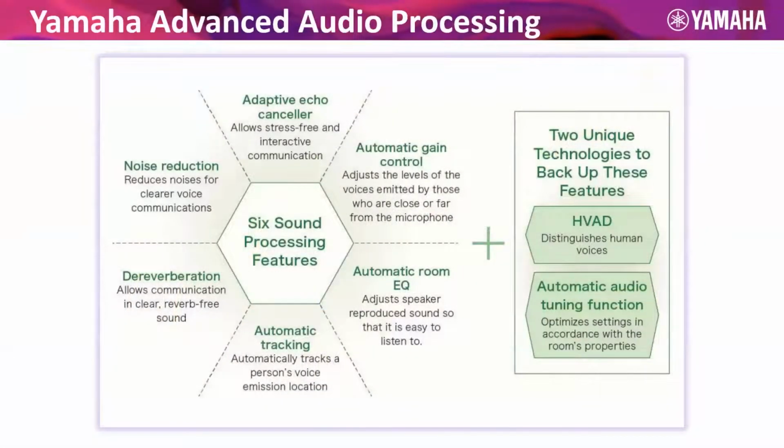So a quick recap of the technologies. These two right here are absolutely unique to Yamaha. Adaptive echo canceller. We've got a video out there which will show you just how powerful it is when you move a notepad around a microphone on a table and how important these things are. People ask me all the time, why Yamaha? Well, you've got to listen to us side by side to a comparably priced product to understand. Automatic gain control, we've taken a look at that. It compensates for how loud and soft you can speak in a room.